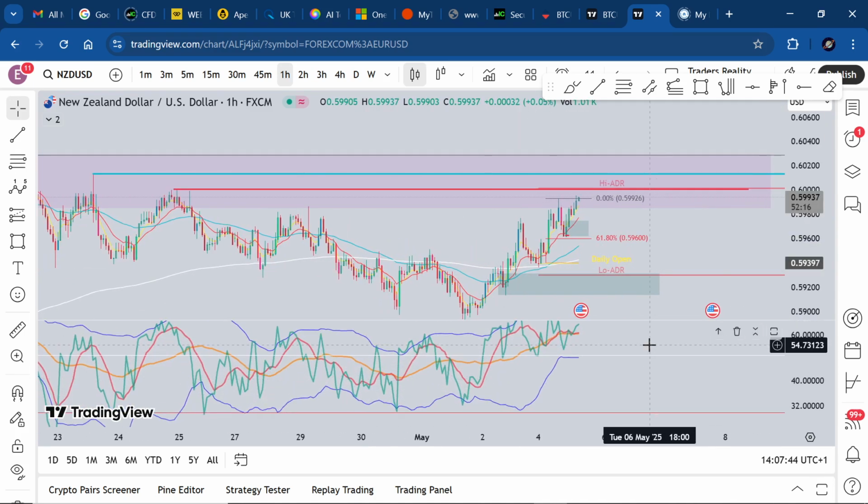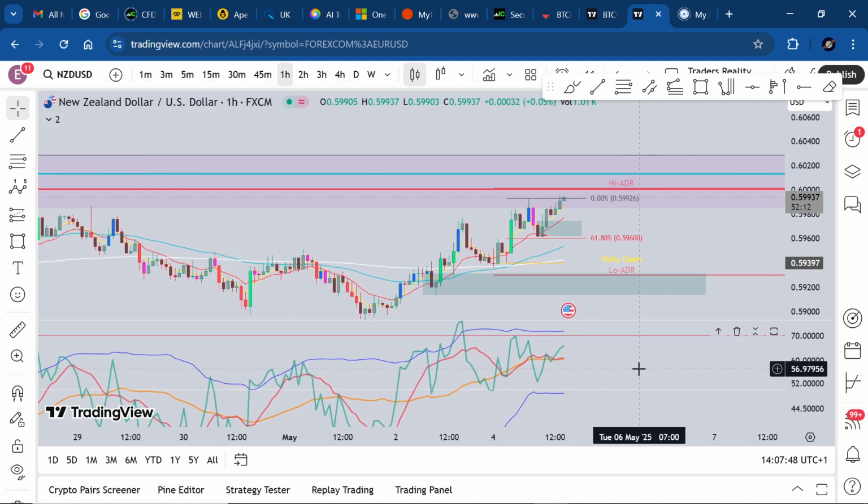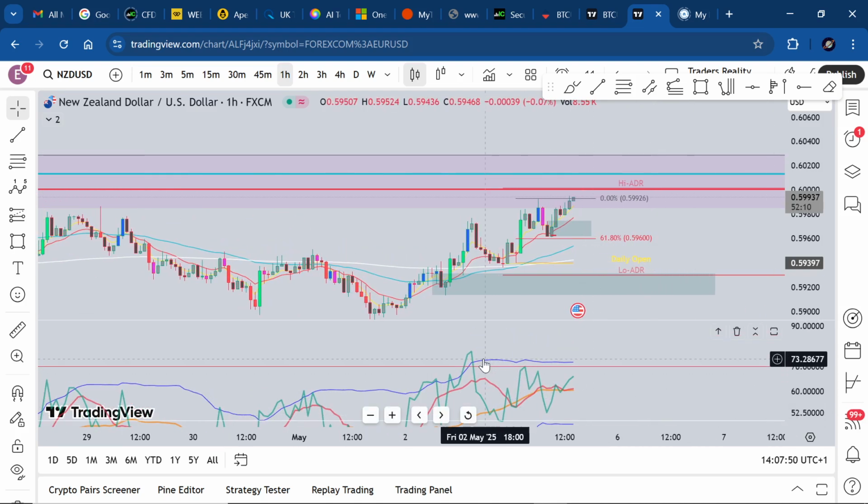You could use a MACD. This is what I'm used to. This is what I like to use. It gives me more than just divergences. As you can see, we're diverging from this high. We made a high here, a high here, a high here, but we're making lower highs on here.